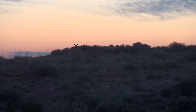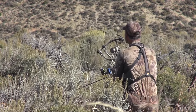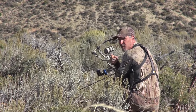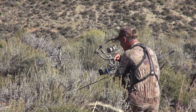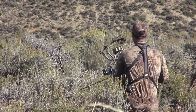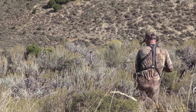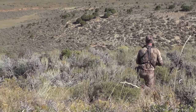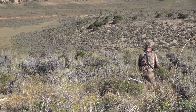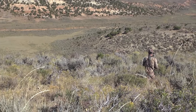The next day found us sitting on our knob glassing this large basin where there were a ton of shooter deer. We snuck in on this one down to 25 yards. We sat on him for about an hour waiting for him to stand. The wind swirled, he squirted out of there. We never even had a shot at him. But again, so fun. The basin across from us is where we were glassing from into this country.